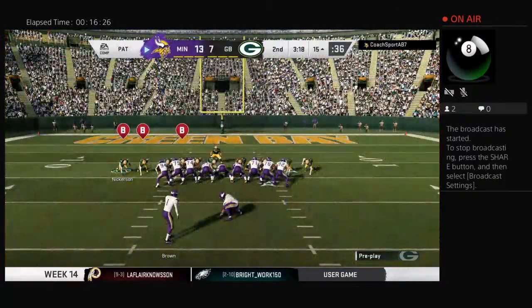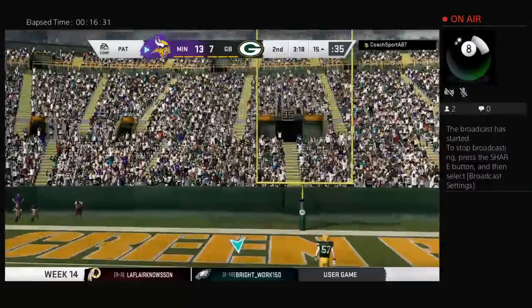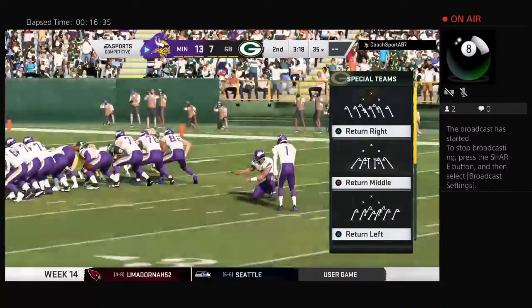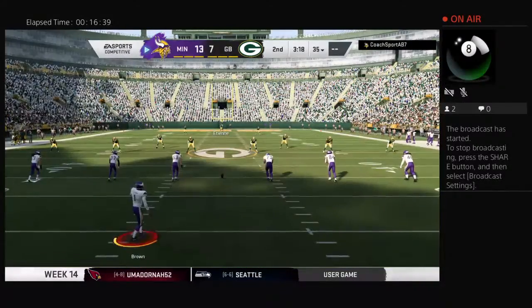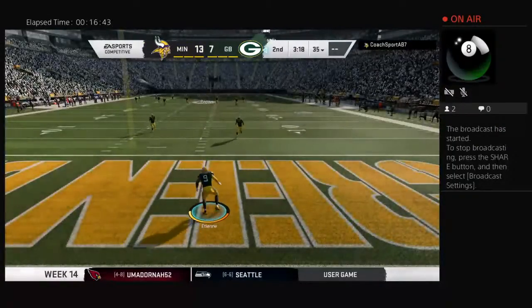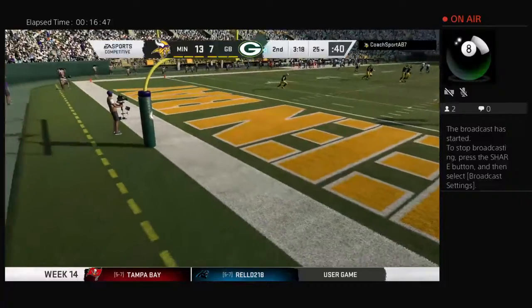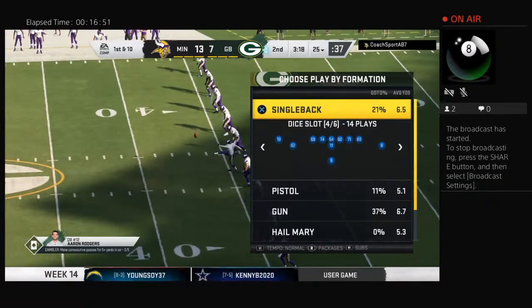Dalvin Cook, his 19th touchdown now on the season. And the Vikings have taken the lead. And oh, it's no good. For the second time now in this first half, he's missed an extra point. So with the missed PAT in his rearview mirror, he goes back out to kick this one off. And that'll carry over the back line of the end zone for a touchback.